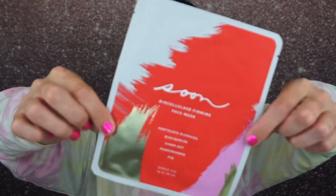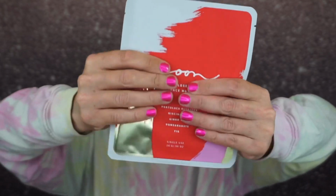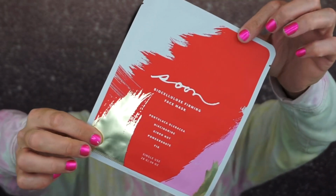I'm excited. Okay, we do have a face mask, and this is by Soon Skincare, Biocellulose Firming Face Mask. It retails for $22. I've received one of these before, maybe a few of them, and they are good. They have a lot of product on there. What I like to do when there's excessive serum on here is squeeze it out a little bit and put it in a jar and then put it on my face later. So we have this.